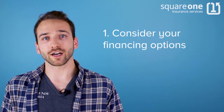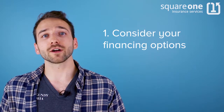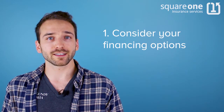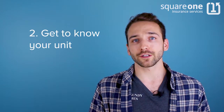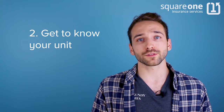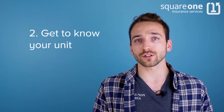Condos sell notoriously quickly, so here are 5 tips for a smooth buying process. 1. Consider your financing options. Use a mortgage affordability calculator to determine how much you can realistically afford. And don't forget about the monthly maintenance fees and the 20% down payment. 2. Get to know your unit by arranging multiple viewings throughout the day. You'll also want to check the home systems and get to know the building's amenities, such as any parking spaces, storage lockers, or gyms.